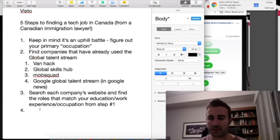Okay, so you have this list. You're going to apply, but you're going to apply in not just the regular way, right? So as I mentioned at the beginning, these companies, when they post jobs, especially when they say they're willing to take foreign applicants, they're getting hundreds, if not thousands, of applications, right? So you have to make it stand out in a few ways.